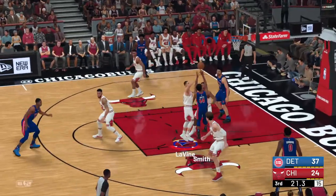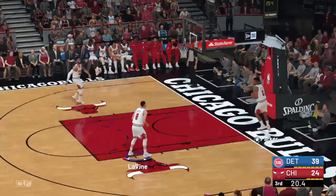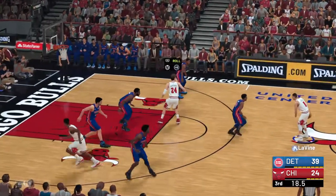Markkanen, he's checked in for the Bulls. Nice shot by Smith. And you look at Ish. More than stats, he provides poise and he provides leadership.